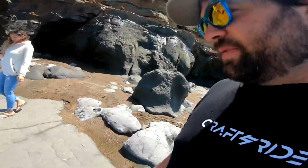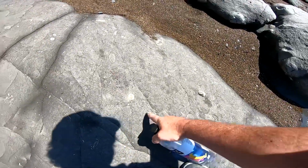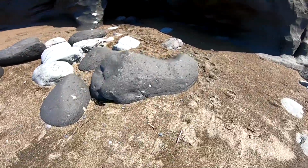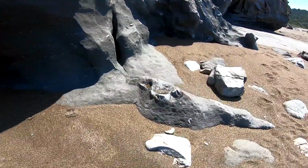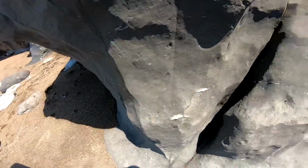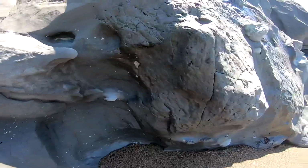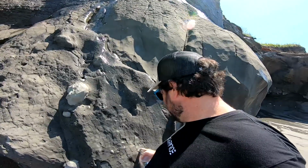Really strange. We're seeing a lot of, actually, that looks like seashells and other rocks inside the rock. Very strange, like, see the rocks in there? Seashells in this one. What is this? Someone in the comments explain to us how this happens. I don't understand.